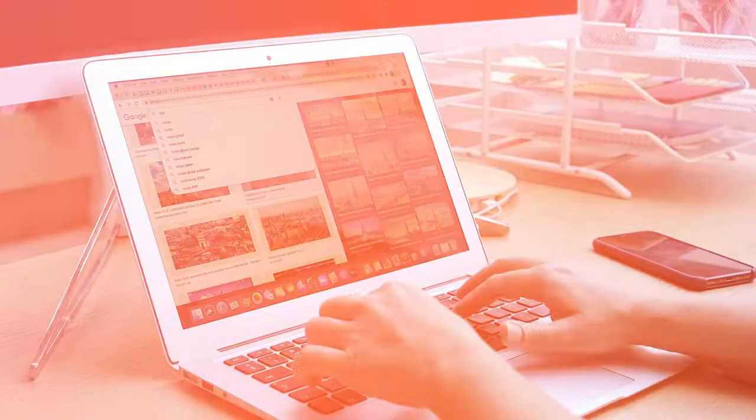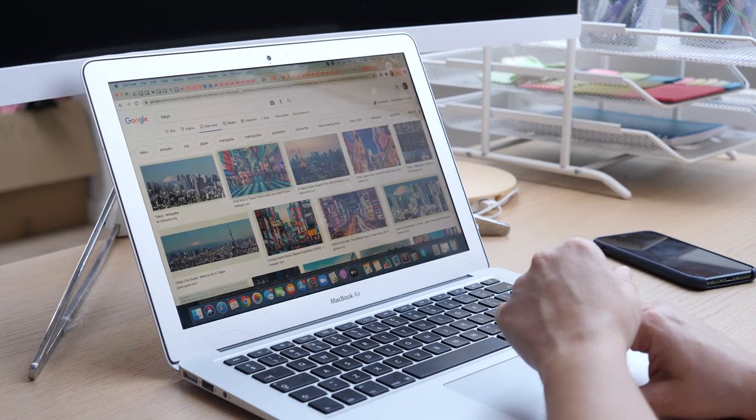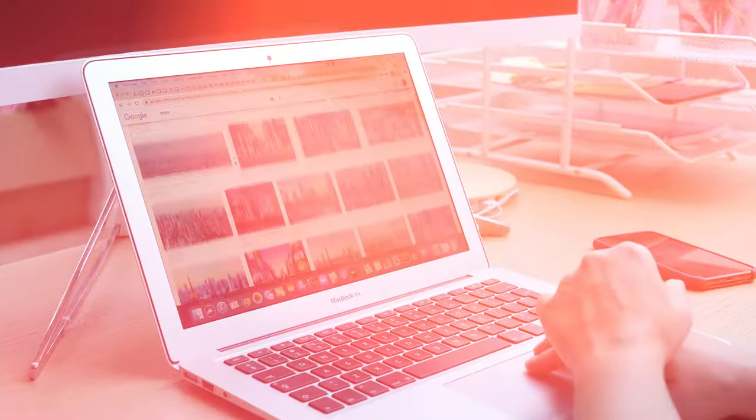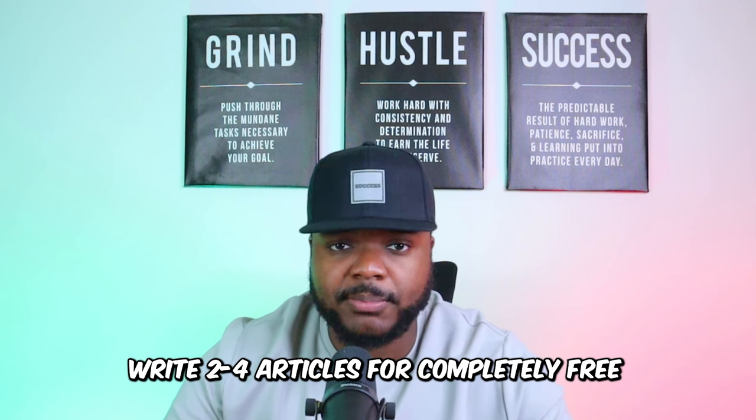It's not that difficult to go onto Google and search for various different keywords, find websites that are publishing articles every so often, and send them an email letting them know that you're going to be happy to maybe write 2 to 3, maybe 4 articles for completely free, just so that you can get your foot in the door. But of course, after that, you're going to be able to start charging.